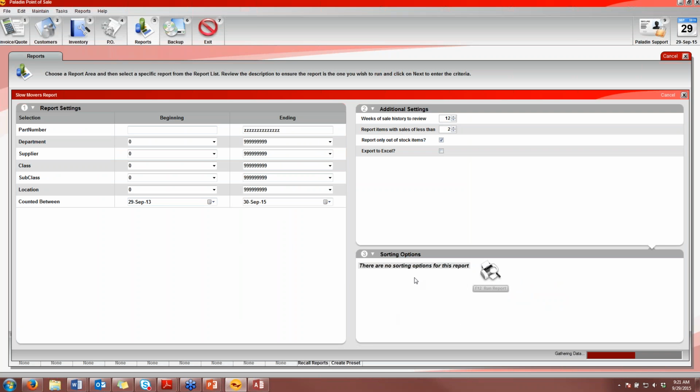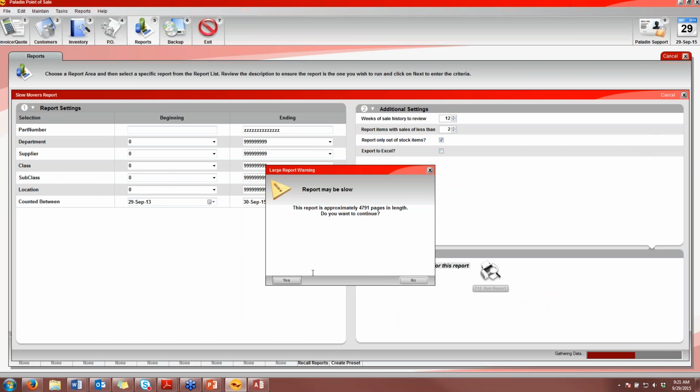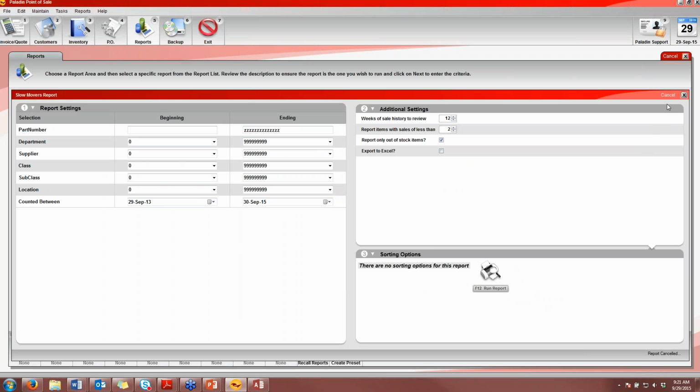What this is going to do is run this report, and then you're able to see everything that you sold less than 2 of, which means you can do something like a bargain bin sale, which is going to help you get rid of all that unwanted and unneeded stock in your store. It's going to give you an idea of what to put on sale. This might take a while, it's 4,700 pages, so we don't want to do that.